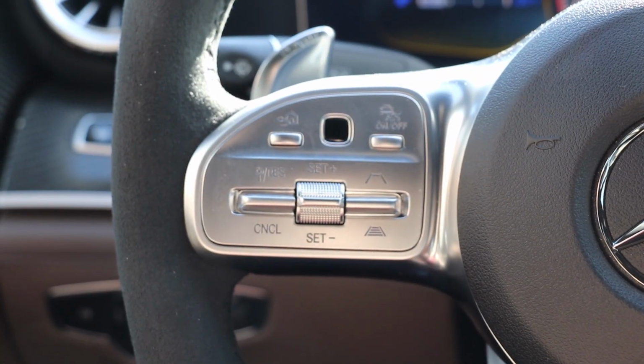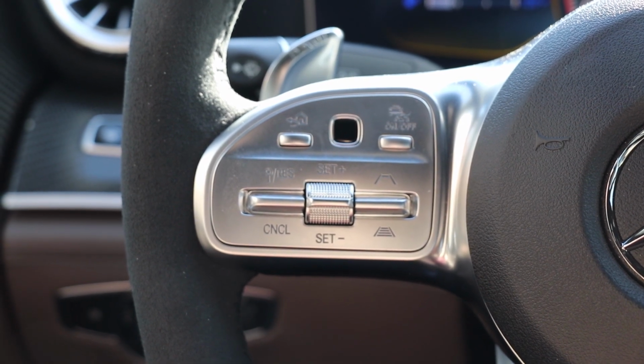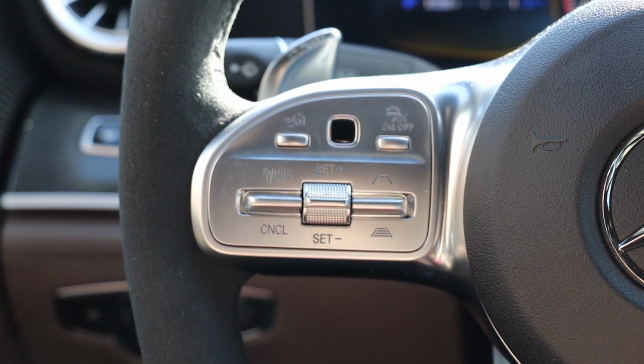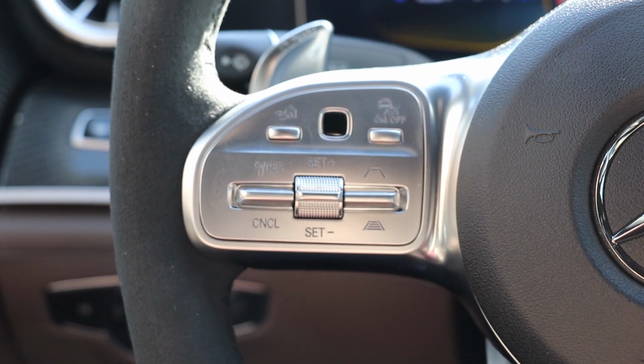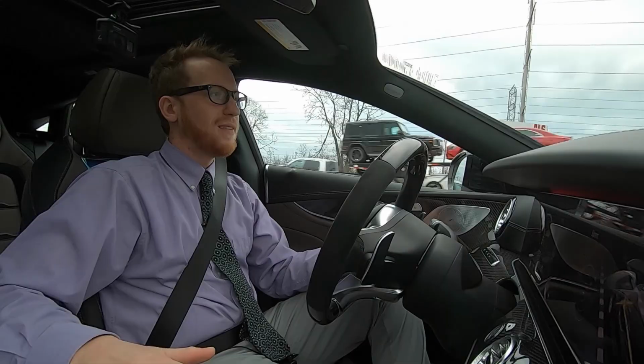We do have the controls for the cruise control. On the steering wheel, you have your on and off, your resume and cancel. You can set and adjust your speed, and then over here, this is equipped with Distronic Plus. Now let's talk about what's going on in the center console.